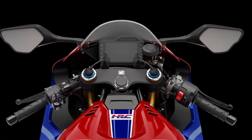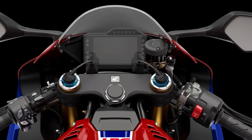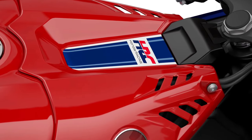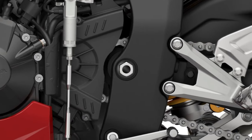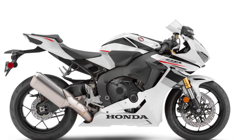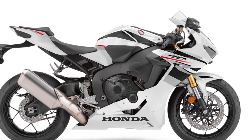Performance. The CBR1000RR Fireblade SP is tuned for exceptional performance, boasting a high power-to-weight ratio and rapid acceleration. It's designed to deliver blistering speeds and quick lap times, making it a formidable competitor on the racetrack.